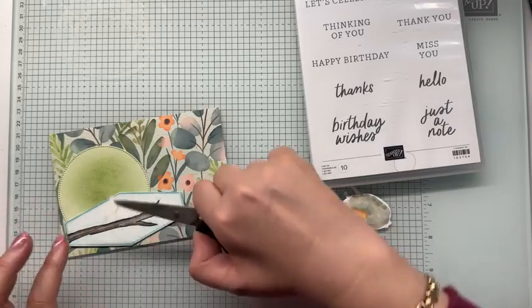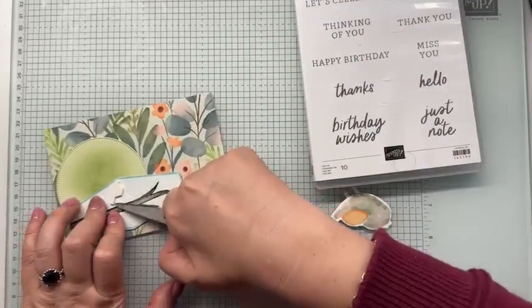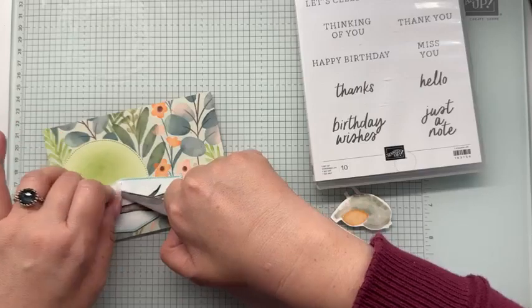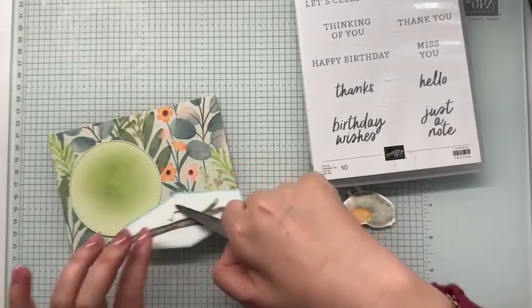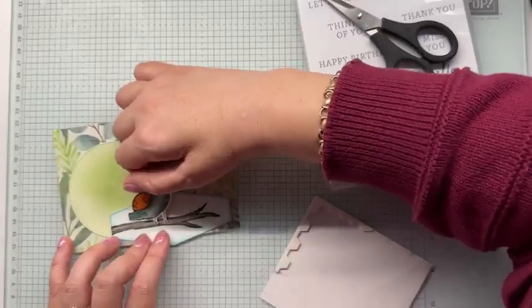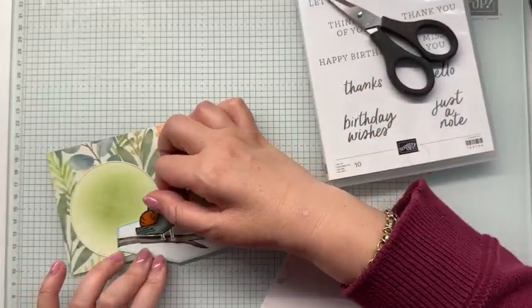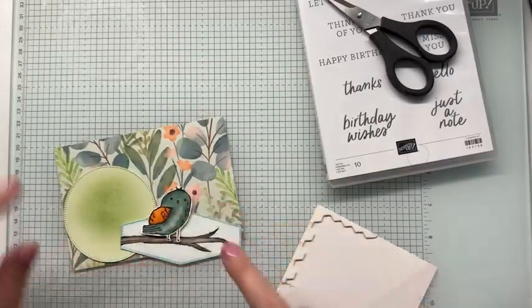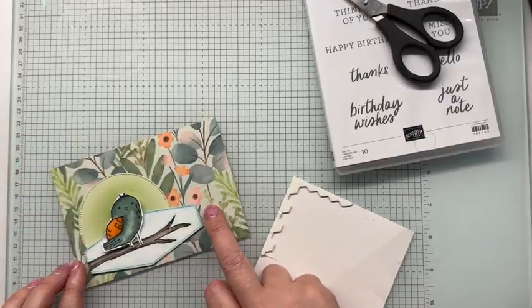Ooh. I'm going to pop that about there. And then take this off. And just pop my bird on. And then I've got one less piece to deal with. Okay. So, yes, my bird can sit right there on the branch. Perfect. Okay, now that gives me where I would like to go.